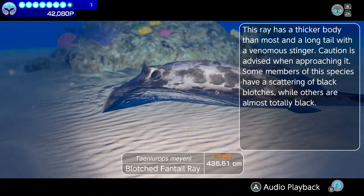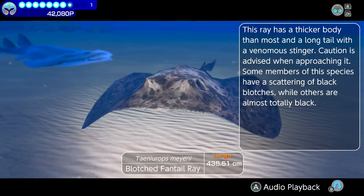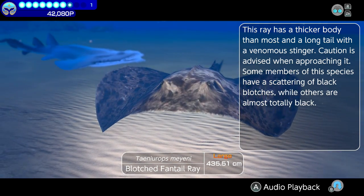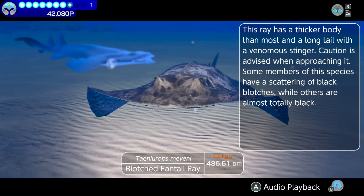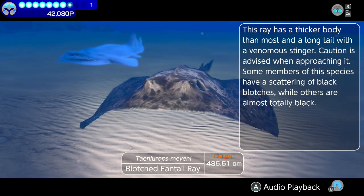Blotched fantail ray. This ray has a thicker body than most and a long tail with a venomous stinger. Caution is advised when approaching it. Some members of this species have a scattering of black blotches, while others are almost totally black.